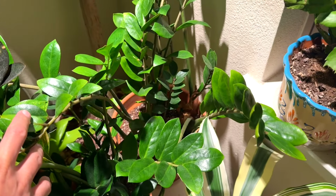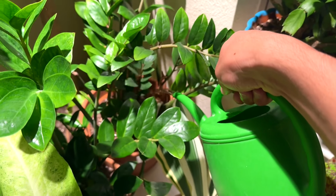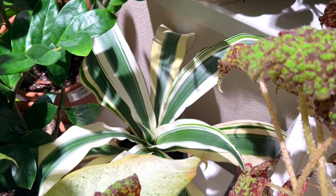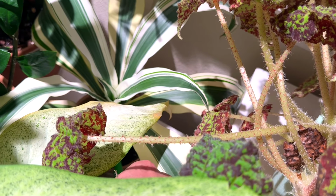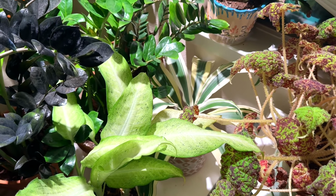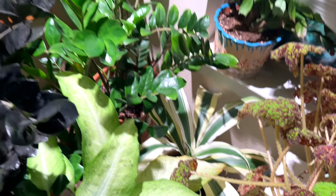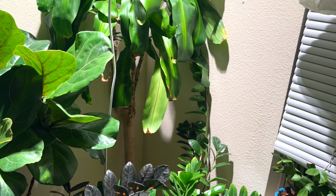And then we got the ZZ, just the regular ZZ, which is beautiful, and I'm just really proud of all these girls. They're actually getting a lot of light. And then this beautiful Dracaena, which I believe, I was getting confused. Dracaenas and snake plants aren't the same family now. I think Sansevierias are now called Dracaenas. Basically, they can purify the air at night too. I think that's what they found out.